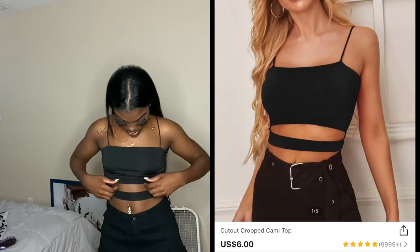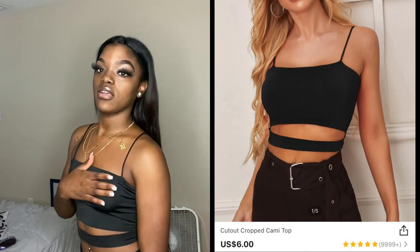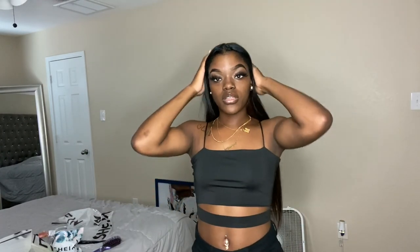Okay. Next is this crop top with a little cutout. And it's real cute. Size small. It's like a spandex material, stretchy. The back doesn't cut out. It's just top. It's cute, like I like this.